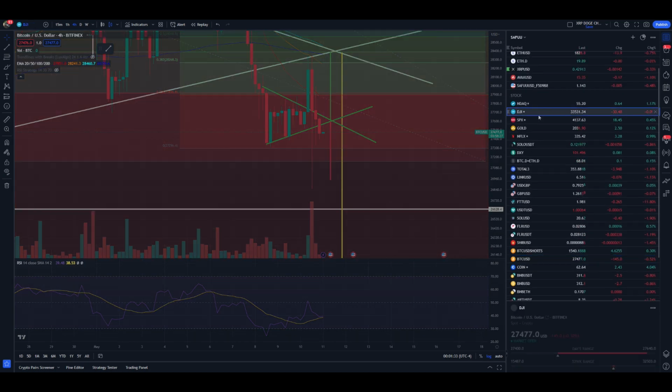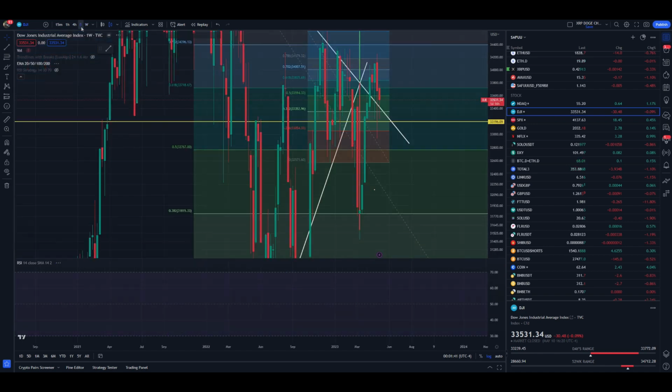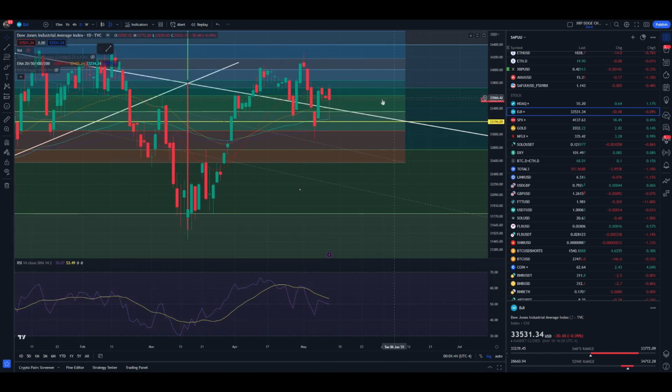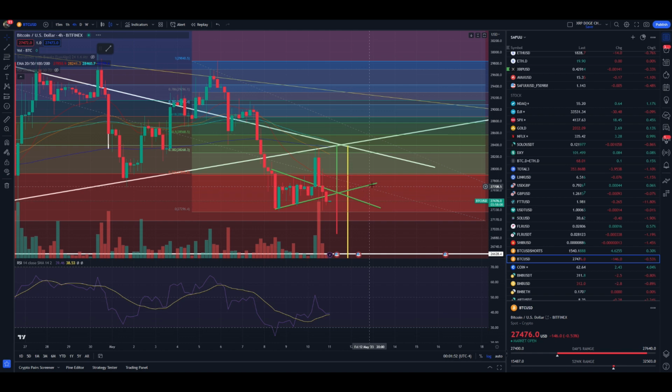But I know if we go over here to DJI, you can see that everything that was made yesterday came right back down, and now we're kind of just meandering here in the middle. I know if we went to the 1 day, you can see red day. Actually, it's pretty crazy how volatile the day was because of that. But now let's get ourselves back into the BTC price chart, see what we got going on.